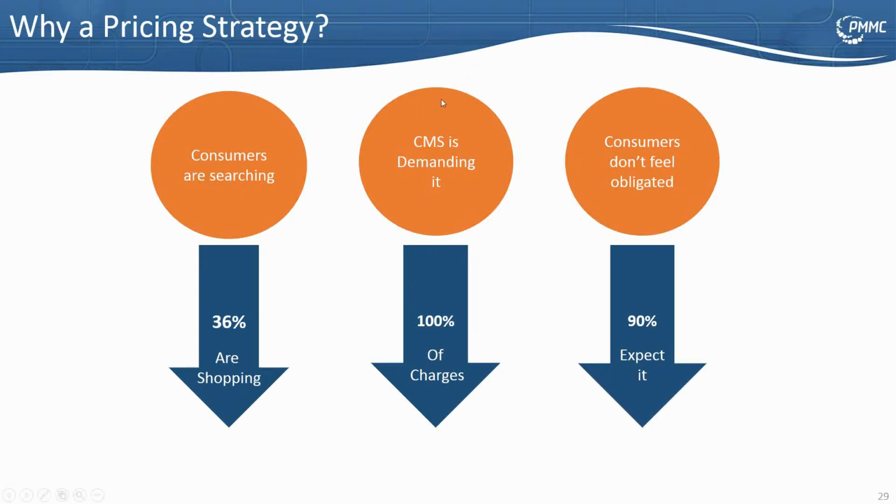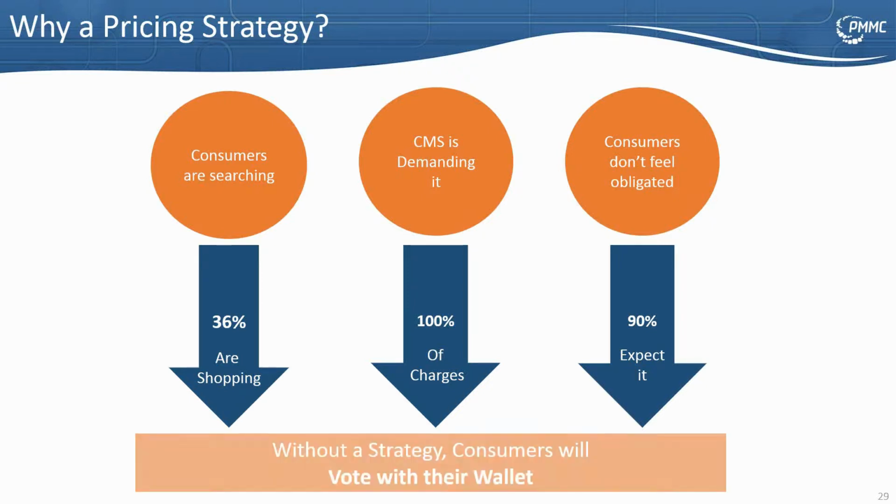The second point, which we already know now, is because CMS is demanding it. 100% of hospitals will have to post 100% of their charges. And this third point is because consumers don't feel obligated. 90% of patients actually said that they do not feel obligated to stay with a healthcare provider who doesn't deliver an overall satisfactory digital experience. So they'll just leave and go somewhere else. The big takeaway here is this: without a pricing strategy, consumers will vote with their wallet. If your hospital isn't providing a satisfactory digital experience with pricing information, they could end up leaving and switching providers.